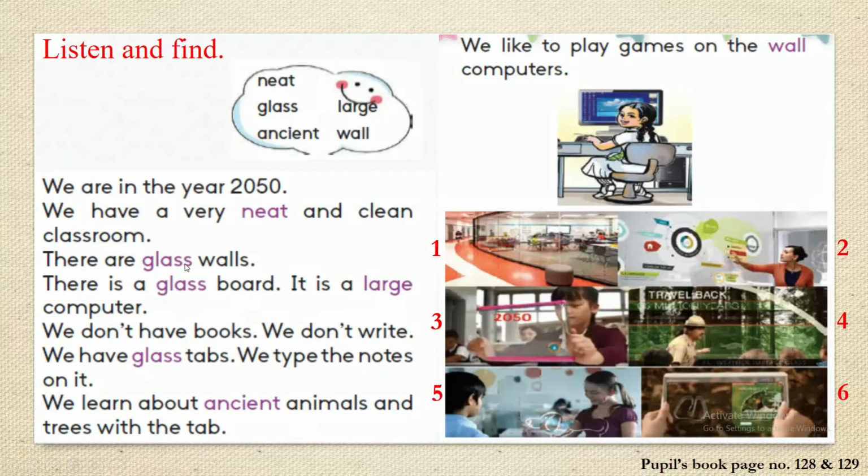Today in your classroom, are there any glass walls? No. They are made of bricks.